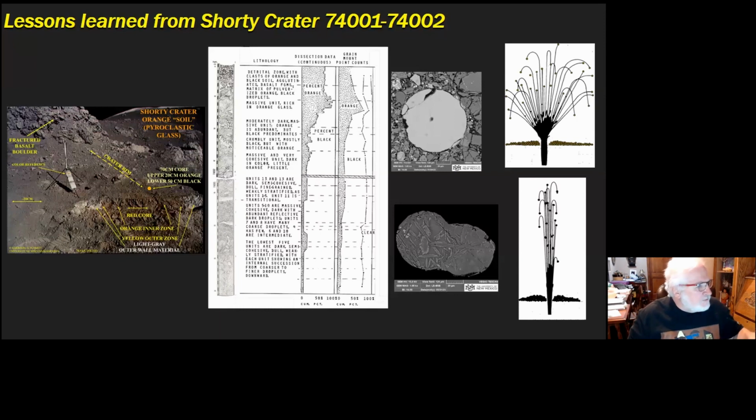The chart that you see in front of you, the one to the left, is just Shorty Crater with some geology put into it from my co-author Jack Schmidt. These do represent the core. The core taken here is 72 centimeters long, and the stratigraphy has been well defined, with the upper portion of the core primarily being orange glass, and the lower part of the core primarily being black volcanic beads. You can see an example in the lower right-hand BSE image. The differences in this stratigraphy are thought to represent differences in volcanic eruptive style.